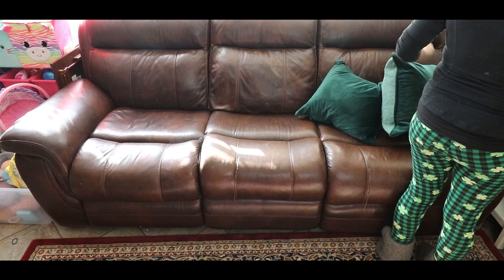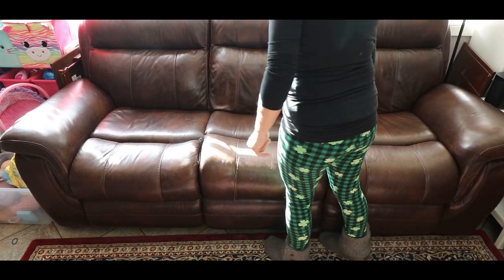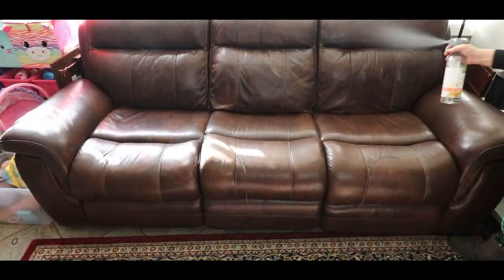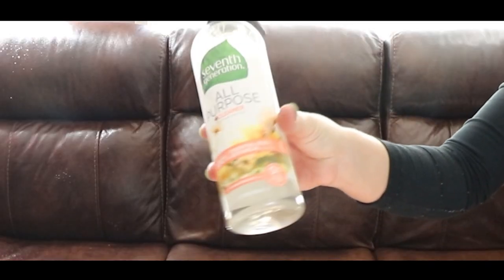So I am just gonna vacuum all the crumbs off this couch as well and add a couple of throw pillows to it. I'm using a 7th generation multi-purpose cleaner and it smells so good.